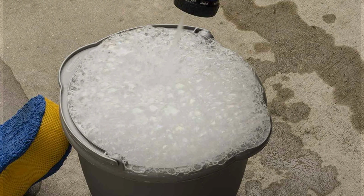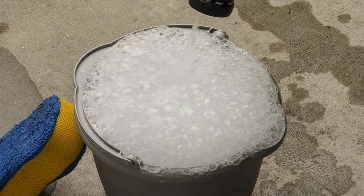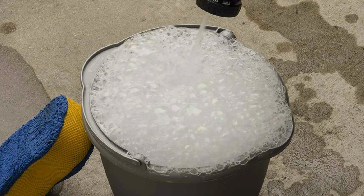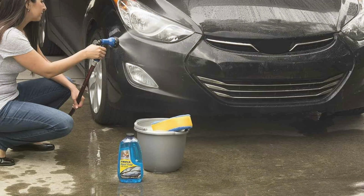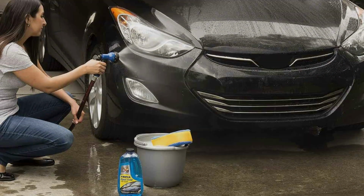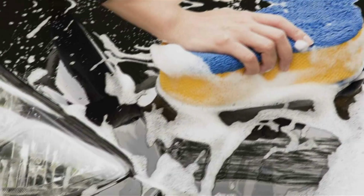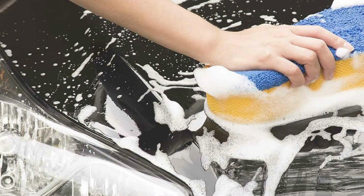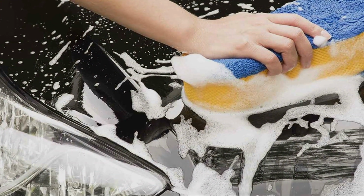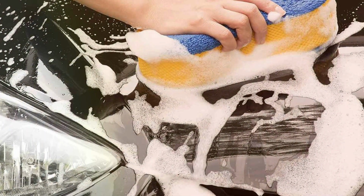Experience unmatched effectiveness with the Rain X 620073. Its high foam soap clings to your car, maximizing contact time and enhancing the cleaning process. The gentle pH-balanced formula is safe for all vehicle finishes, including clear coats, ensuring your paintwork remains pristine and protected. Built for durability, Rain X Car Wash not only cleans but also enhances your vehicle's shine, providing long-lasting protection against water spots and environmental pollutants.